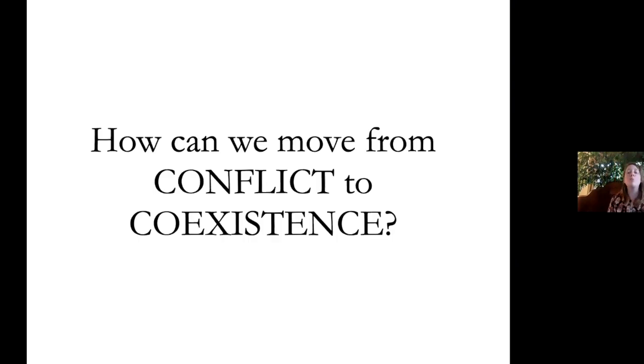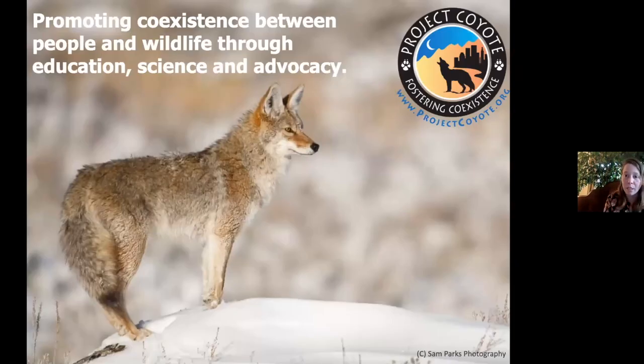So how can we move from conflict in its current state to coexistence? How do we work with our neighbors who may not be as interested in making space for coyotes or wolves? How do we promote that when there's varying degrees of perceptions and values for these animals on the ground? Well, that's where Project Coyote comes in. Our mission is to promote coexistence between people and wildlife through three main avenues. That's education, science, and advocacy.